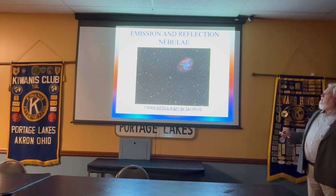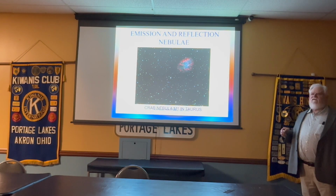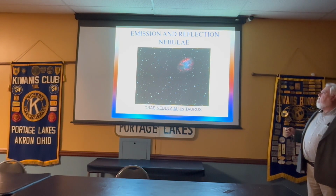Now, we've been talking about hydrogen alpha because hydrogen is the most common element out there. And the hydrogen alpha photon is relatively low energy. The red is at the low end of the spectrum as far as energy is concerned. The high energy end of the spectrum is blue, indigo, violet. So the hydrogen alpha is relatively low energy.